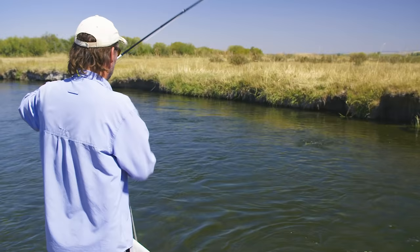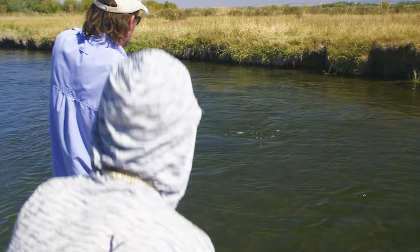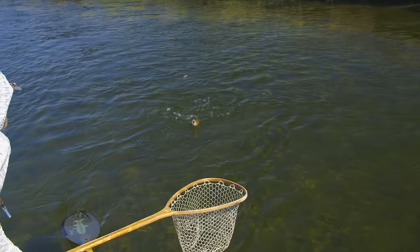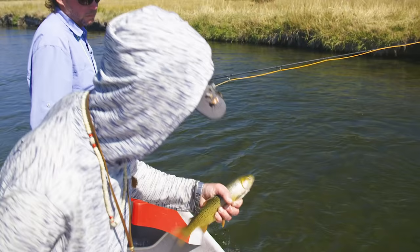Really subtle eat. Totally, gosh. You must have just sipped that little dropper down there, huh? Sipped it. Yeah, if that was on the surface, it'd have been a sip. Come here, little sipper. Little cutty. Sir sips a lot. Let me get my hand wet. We care about our wild fish here. And try and be gentle to them.